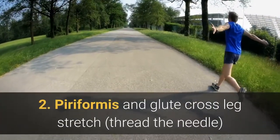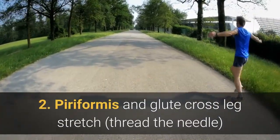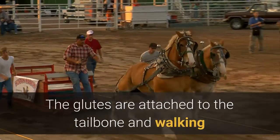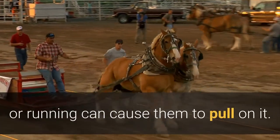2. Piriformis and glute cross leg stretch. Thread the needle. This stretches the piriformis as well as the glutes. The glutes are attached to the tailbone and walking or running can cause them to pull on it.